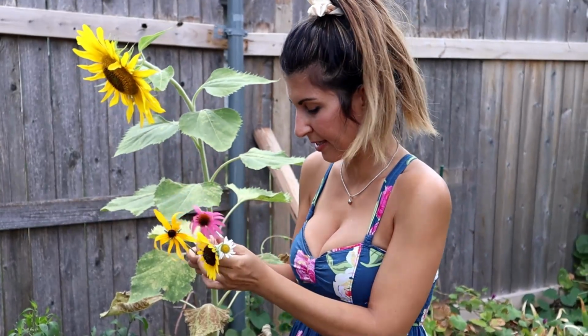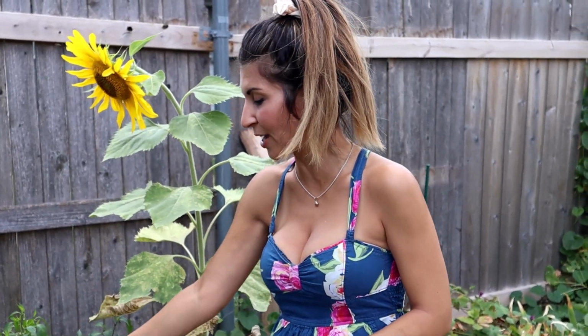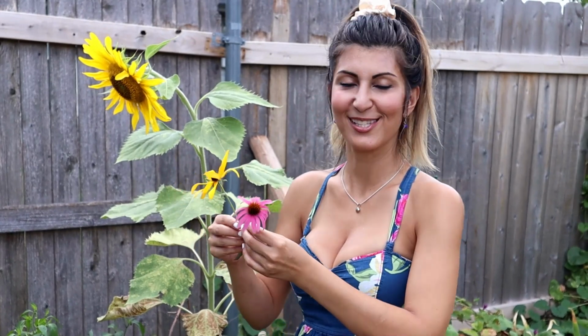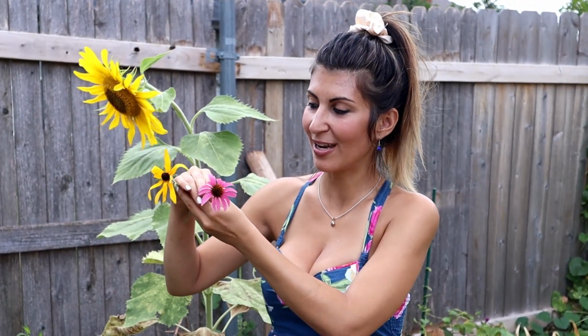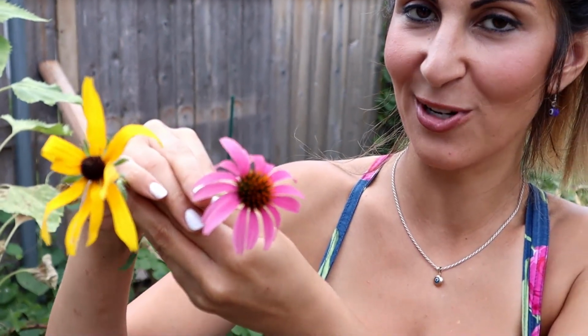This is, let me place these right here next to my award-winning pepper, which I have not yet announced. So we are not going to discuss that today. So back here, this is a coneflower. It's a Black-Eyed Susan, and this right here is an Echinacea. If I try to get a little bit closer to the camera, I'm not sure if the zoom will work out here.